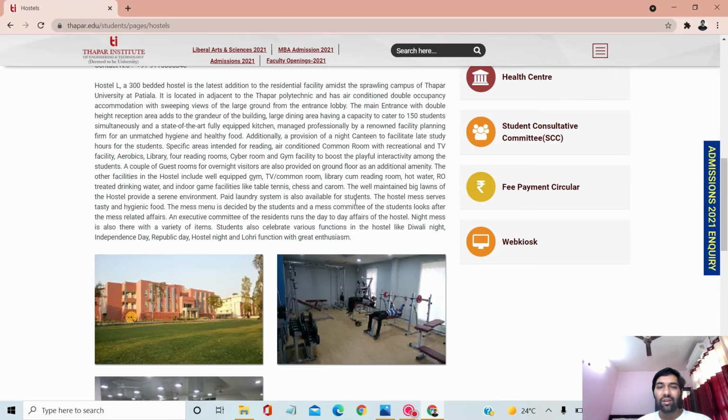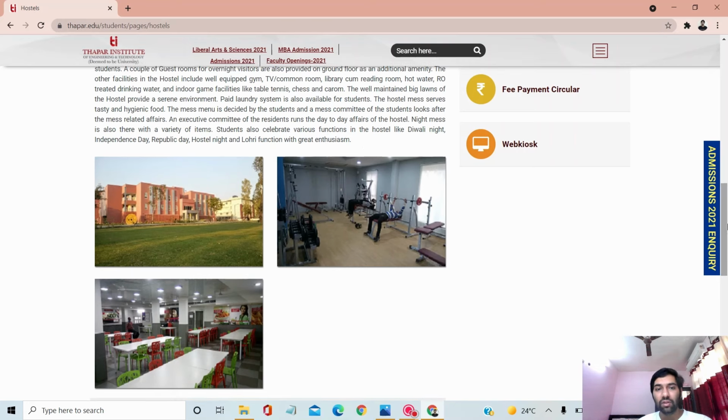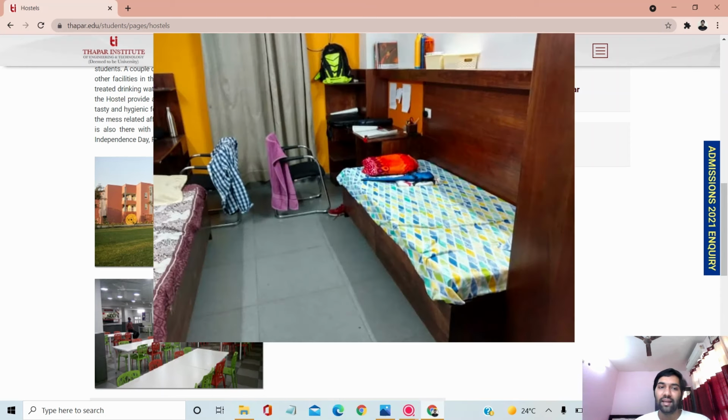And there is a water cooler and a TV room and basically all the same stuff that I just told. Although some of the things are restricted, like various functions, I don't think any function will be happening right now. So you can just refer to these pictures if you want. These are the hostel pictures, and this hostel is also quite far away from the lecture halls. Otherwise there is a shortcut from the backside. This hostel is at the boundary of the campus, quite near to Hostel K.